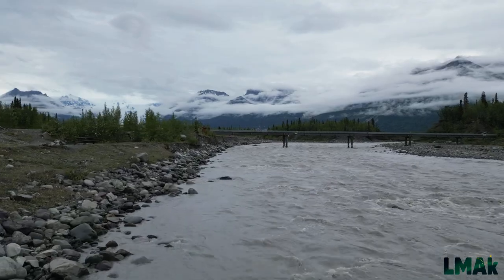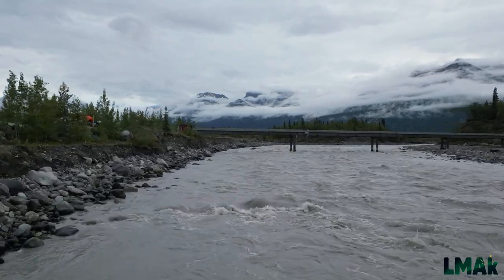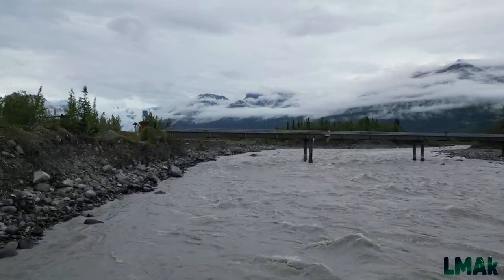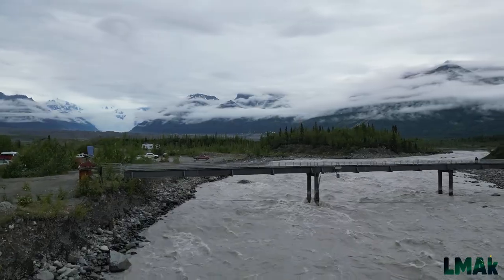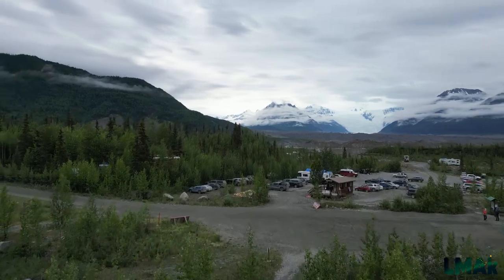A little bit of drone video, having a look at the footbridge, campground to the left, McCarthy to the right, and the Kennecott mine in the far distance. And that is the glacier that's receded and left all of that sand.